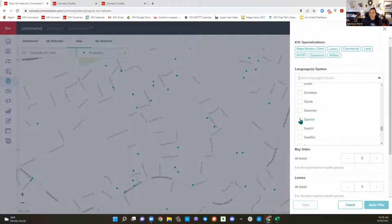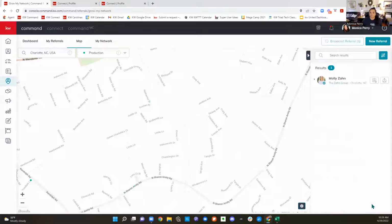But you can come down and select people that speak Spanish in this map view and apply that filter. Ooh, only one, right? So if you're looking for a Spanish speaking agent in this map view, Molly is your person. So really great. And we're going to continue to get more and more filters.